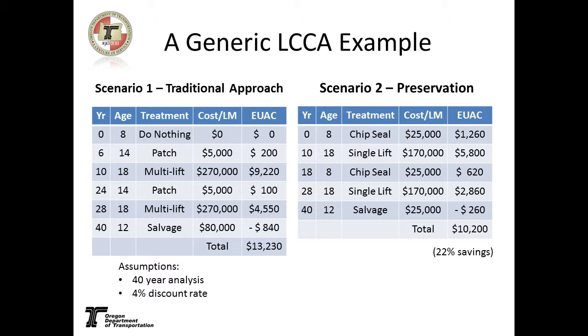If we don't do anything today, and it's 8 years old, about 6 years from now, we'll start to get moderate severity fatigue cracking show up. Those longitudinal cracks will start to branch out. Pretty soon we'll be patching those, and generally speaking, it costs us about $5,000 a lane mile to patch it. And about the time we patch it is when we program it into our STIP, which is another 5 years away. And by that time, it'll be 18 years old, and a lot of 18-year-old roads for us, we end up doing multi-lift treatments on them if we don't catch it in time. So we would pay for a typical multi-lift, $270,000 a lane mile.